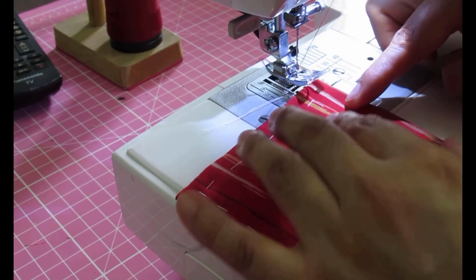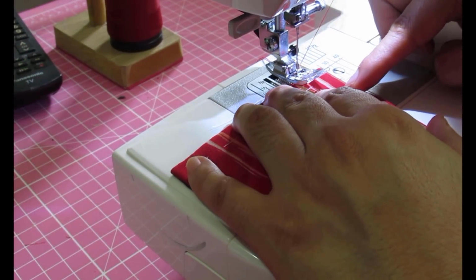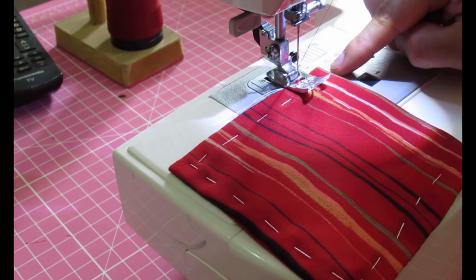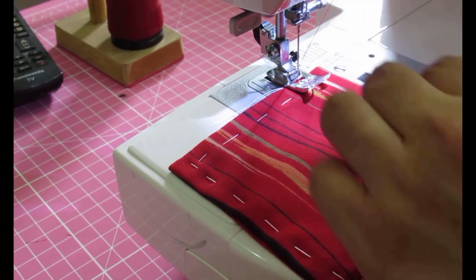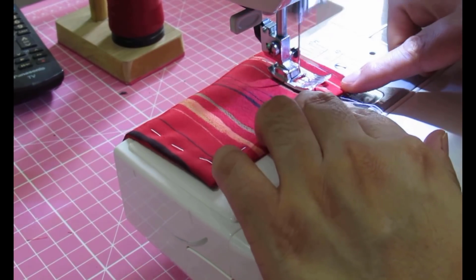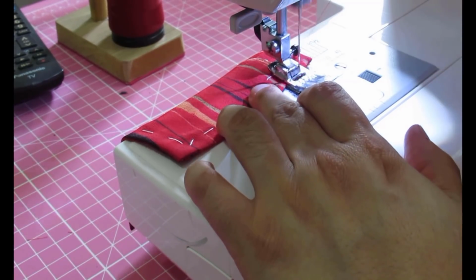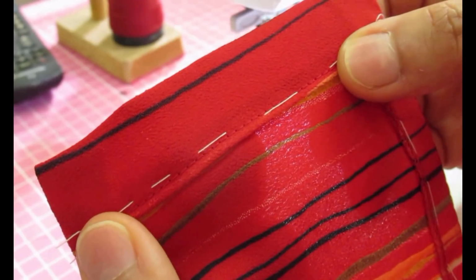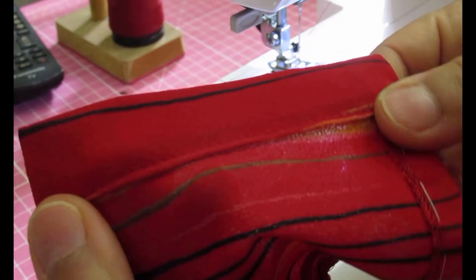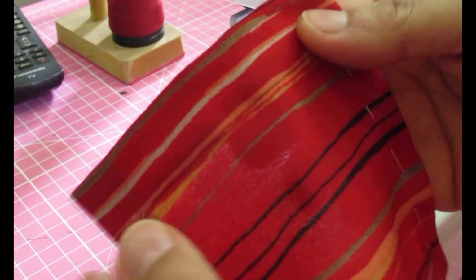So this one on the top turns out to be at 3/4 of an inch or 2 centimeters. So I'm just going to guide the edge of the fold there to the plate. So on the other side, that looks like that. I can actually get rid of this top basting that I had there, and it looks neat on the inside and on the outside.